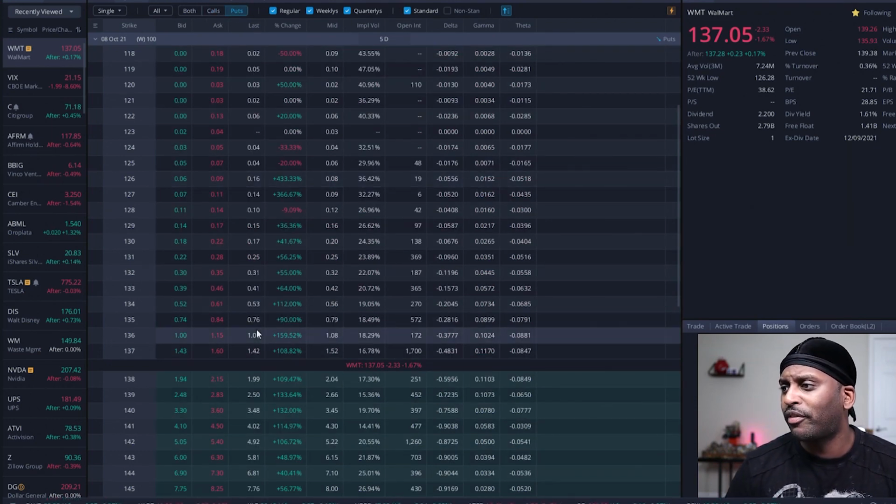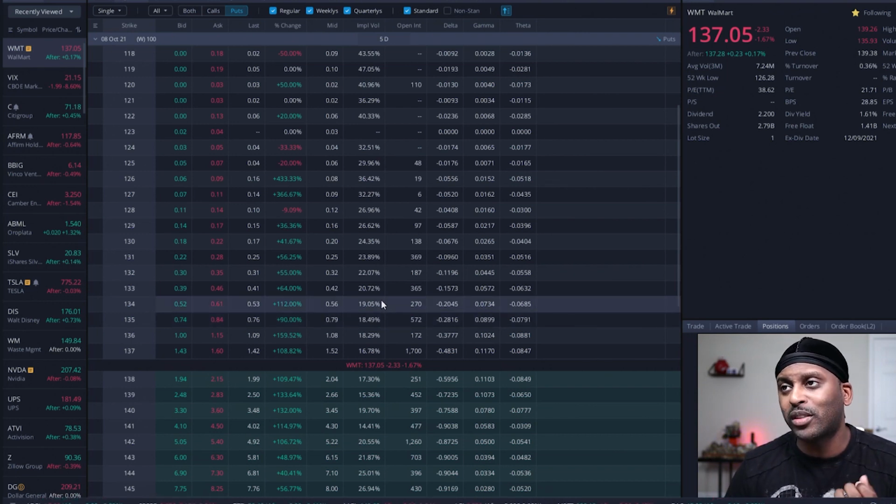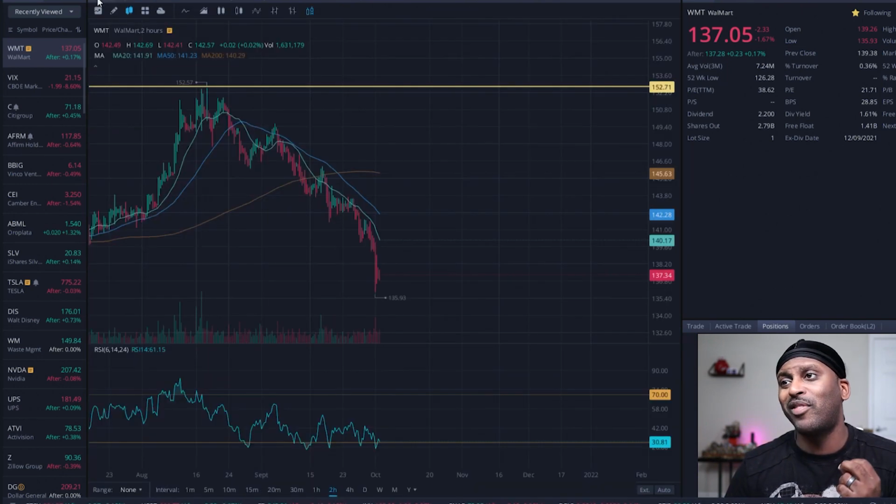You go over to 135, you're looking at an 84 cent ask, which is an $84 contract, which you're looking at about 572 in open interest. So this thing should push up a little bit more over time heading into tomorrow. And what we're looking for here is an entry at about 135.94.